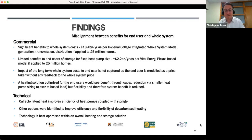Technical findings: Calfacto latent heat improves efficiency of heat pumps when coupled with storage. Other options were identified, however, for improving the efficiency and the flexibility of decarbonized heating. And we think that the technology is best optimized within an overall heating and storage solution rather than in isolation. Next slide, please.